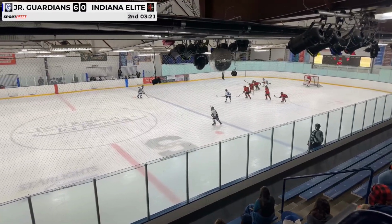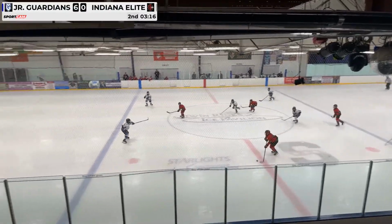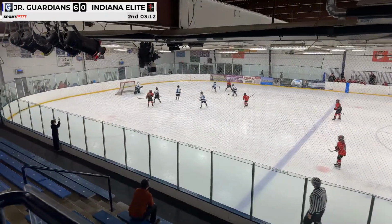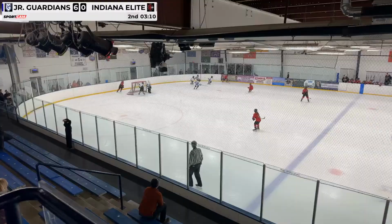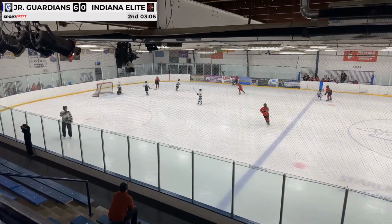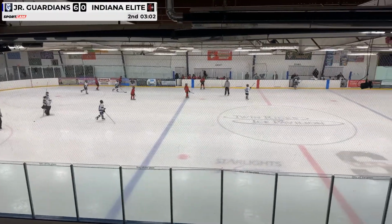That's kicked away by the Indiana defense. They then are able to get it up the ice. They start to skate it through the neutral zone. He tries to pass across ice. Cromlin does a nice job pushing to the outside. They then go back trying to get it up high in the zone. And that's going to be the end of the second period. Guardians up 6-0 as we move into the third.